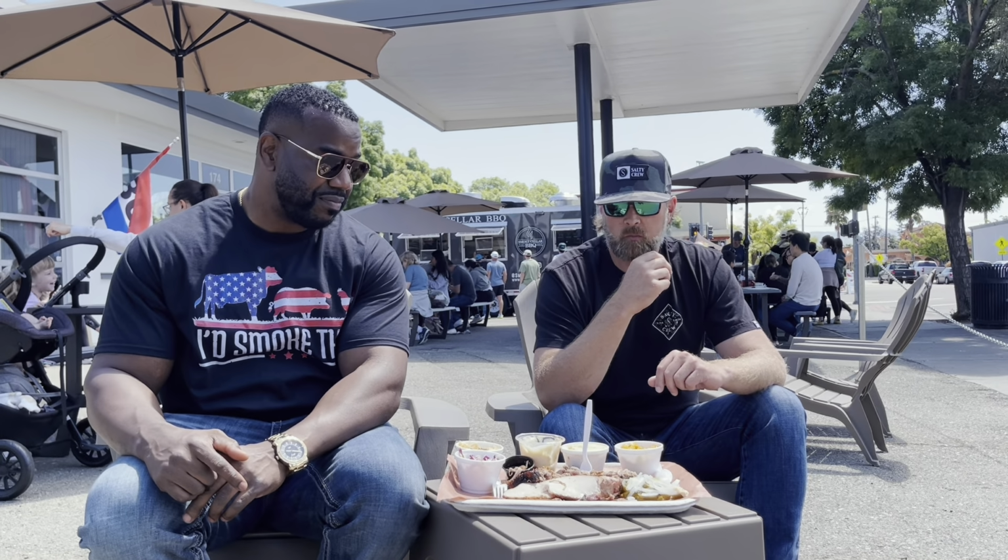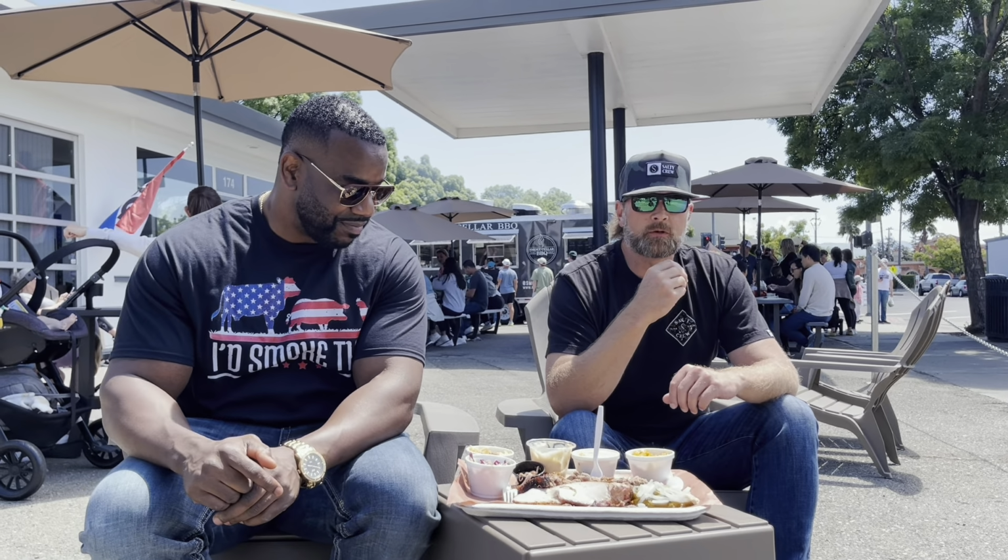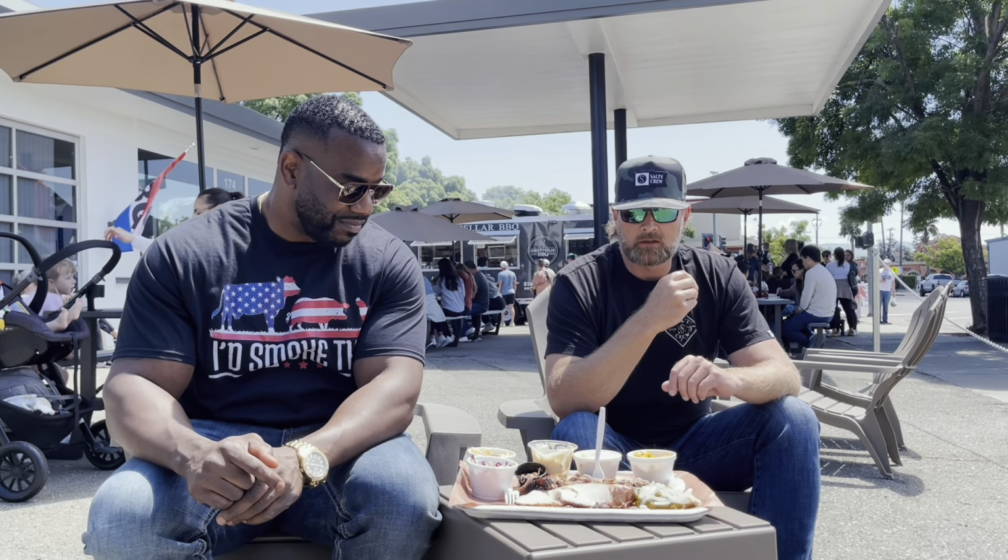Looks like he's enjoying it, right? I can tell. Well, as Obi said, I'm the Southern boy, the Flavor Equation. So I bring that deep South history and knowledge of very good smoke, whether it be South Carolina, North Carolina, Georgia.